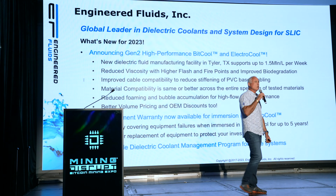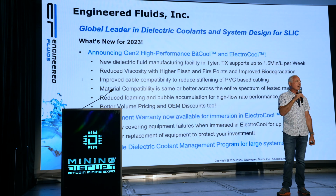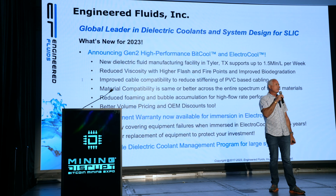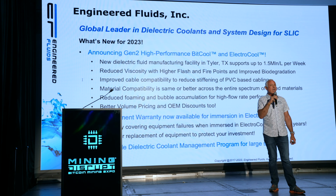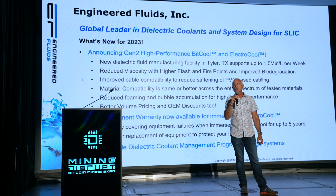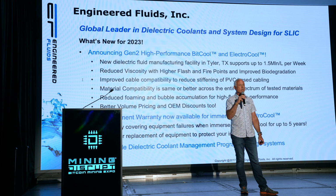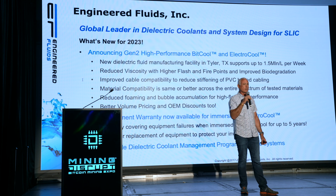Today, we spent over $2.5 million to build a new facility down in Tyler, Texas, where we've been located. A big part of that facility was improving our yield rates for our fluids, as well as improving the fluids themselves to reduce viscosity, to reach higher flash points and higher fire points, as well as improving the overall biodegradation characteristics of our fluids.